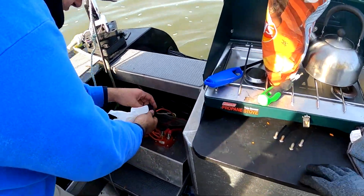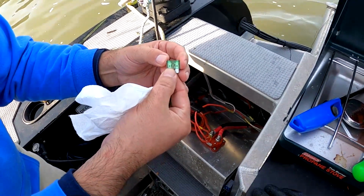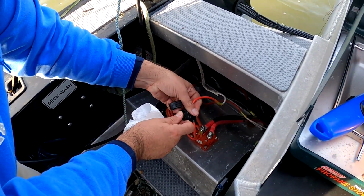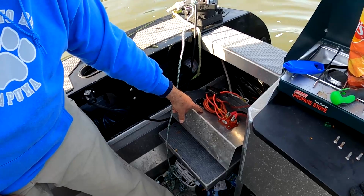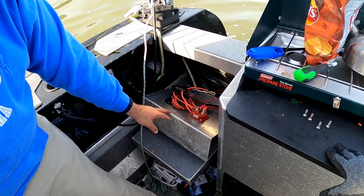So I believe this is the line. Yep, you can see one freshly popped fuse. So toss that aside, make sure we're off before we plug another one in and blow it instantly. Drop that in there. So it's fast to change, but in the future I'm going to put a 30 amp resettable breaker for each one of these lines mounted somewhere along in here.